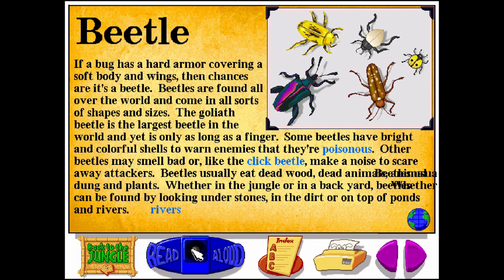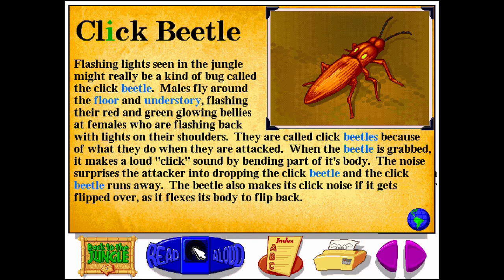Click beetle. C-L-I-C-K-B-E-E-T-L-E. Flashing light seen in the jungle might really be a kind of bug called the click beetle. Males fly around the floor and understory, flashing their red and green glowing bellies at females, who are flashing back with lights on their shoulders.